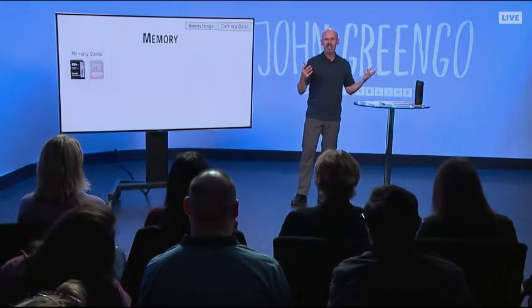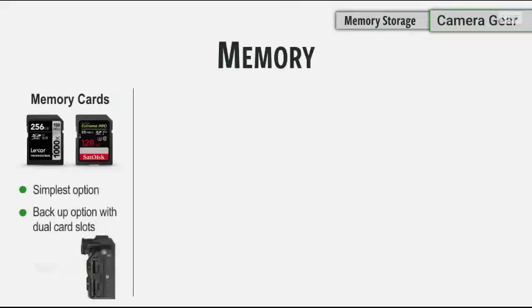Memory used to be a big deal. Like, how are you going to store all this digital memory? And now the card sizes have gotten so big, the simplest solution for any trip is just take enough memory cards to cover the entire trip. And if you have 2 card slots, that's fantastic.